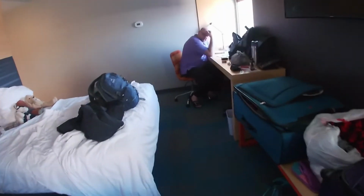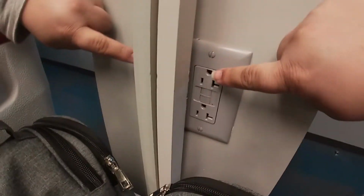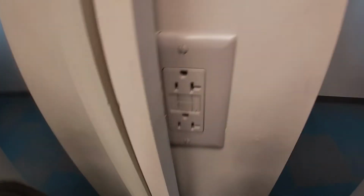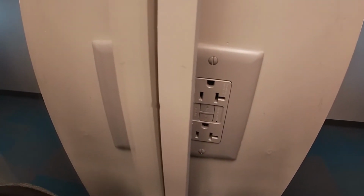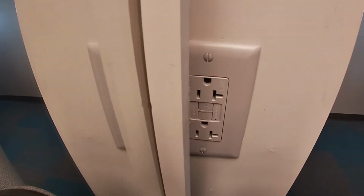So there you go. I do like all this space here. That's nice. And the TV seems to be well placed for both beds. Everything seems, oh, let me show you the outlet. This is the outlet. This right here. See how it's blocked? I could barely use it. It has to be a thin cable. If it's something a little too thick, it will not work. And you will have nowhere to plug it in here.